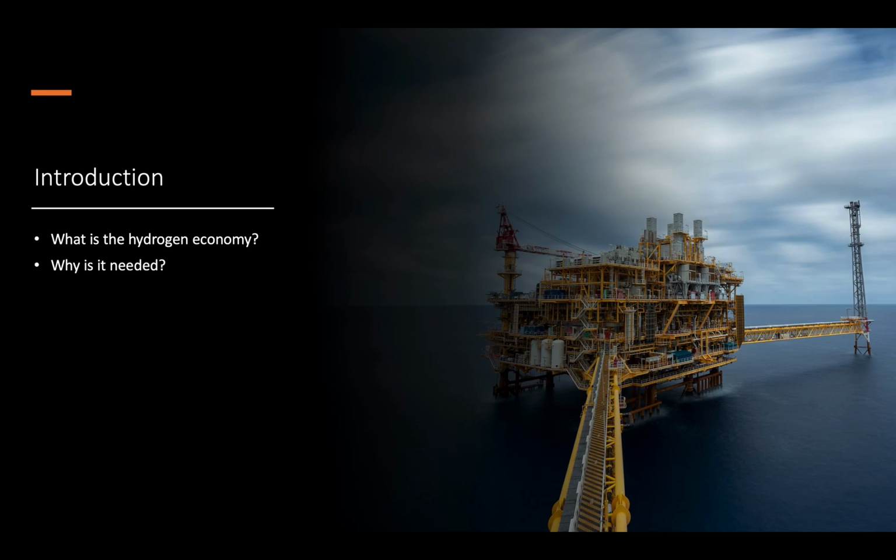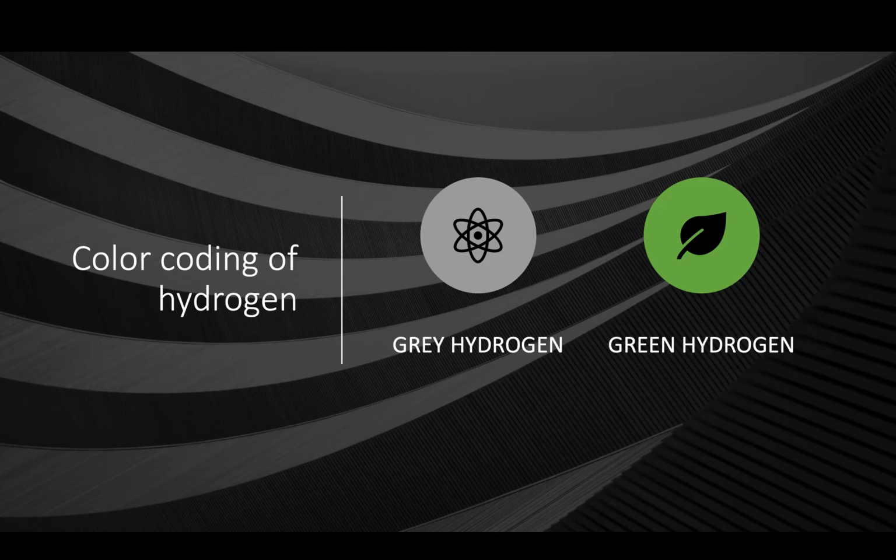The hydrogen economy is a hypothetical future in which we meet the needs of society while using hydrogen as a fuel source. More specifically, it's an economy in which we've replaced fossil fuel use with the use of hydrogen gas. So, the color coding of hydrogen is important, as this is how we determine how the hydrogen was produced.